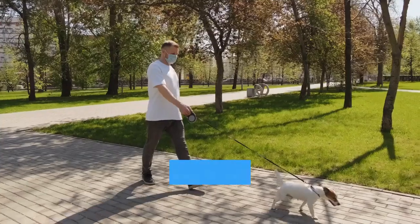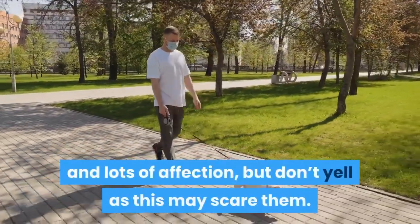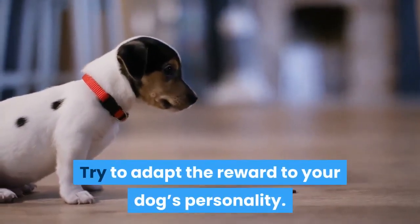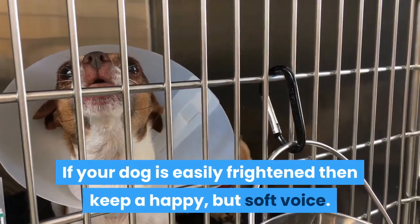If your dog is skittish, you should use a happy voice and lots of affection, but don't yell as this may scare them. Try to adapt the reward to your dog's personality. If your dog is easily frightened, then keep a happy, but soft voice.